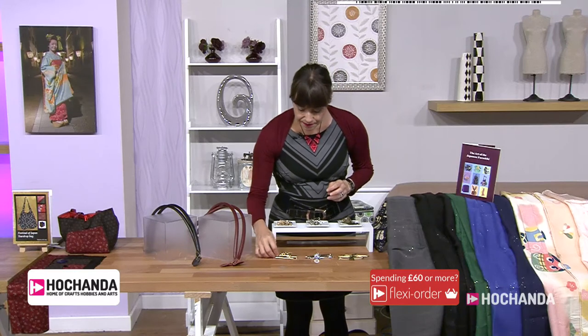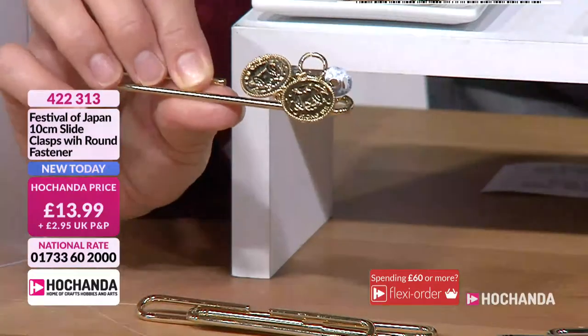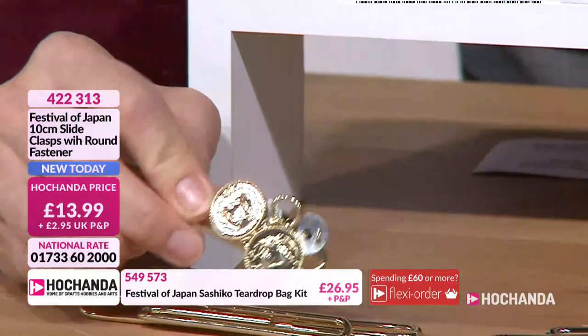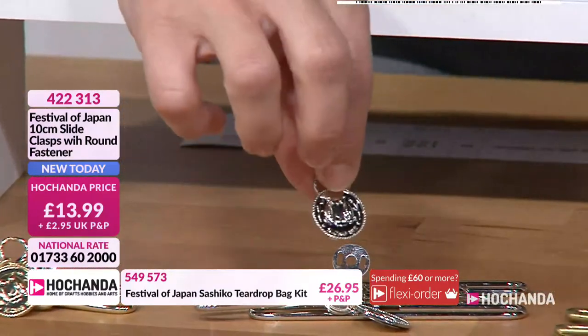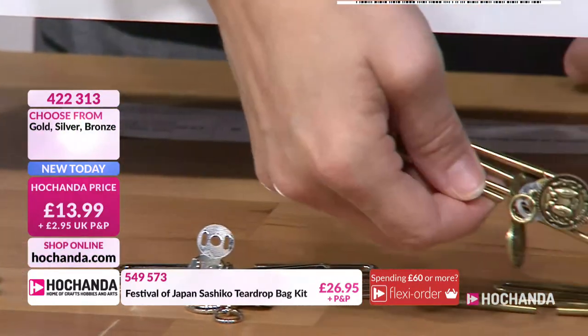Then underneath it, we've got the rounds that have the owls on, and you're getting two of these. There you go. Can you see the owls? Are they the right way up? I think they are. There you go. There's two of those. So that's the gold option. You've got your silver option. Hang on there. Oh, hang on. Let's put this that way. There you go. There's a silver option, or you can go for the bronze option again.